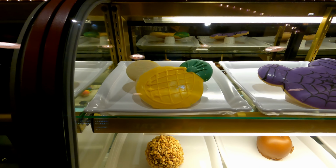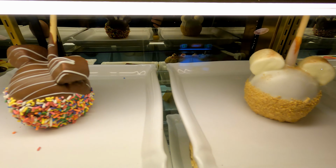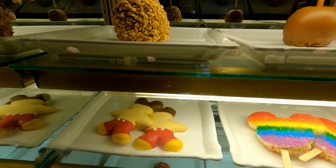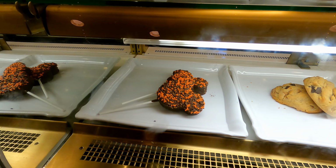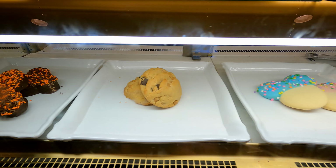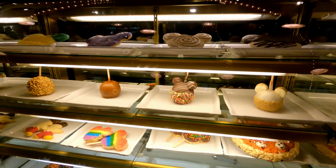Big cookies. Really big cookies. Some of the candy apples. They're like works of art though, aren't they? Oh, now I think I found something I like. That could be a marshmallow type cookie, maybe, with the sprinkles. And there's some fudge. Oh, they got a whole Rice Krispie type cake. So definitely some good sweet treats in here.